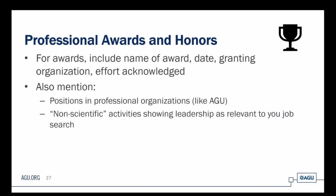Let me hop back to professional awards and honors because I skipped over that. These are good to put, but make sure that you give preferential space to those that apply to the job or that make you look professional. So things that are related to your science or presentations that you may have made, like the OSPA, the Outstanding Student Paper Award at the AGU Fall Meeting, or some of the other awards that you might get at GSA or the other professional organizations. Those make you look good. They set you apart from others. Those are good to put on there.